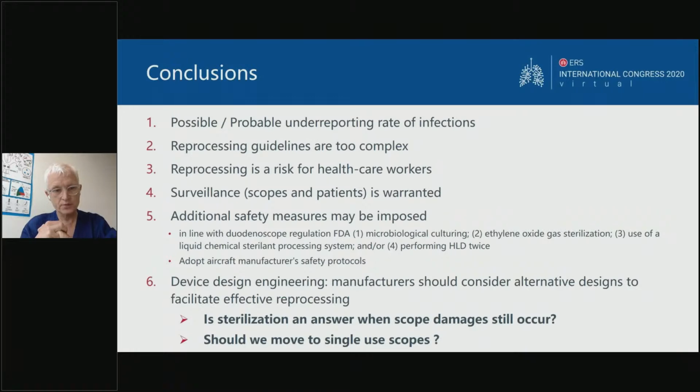And of course, this opens up the question if sterilization may be an answer, but well, if the damages still occur, does sterilization then answer the problem of contamination, or should we move to single-use scopes, perhaps? And we'll touch upon that issue later in this session.